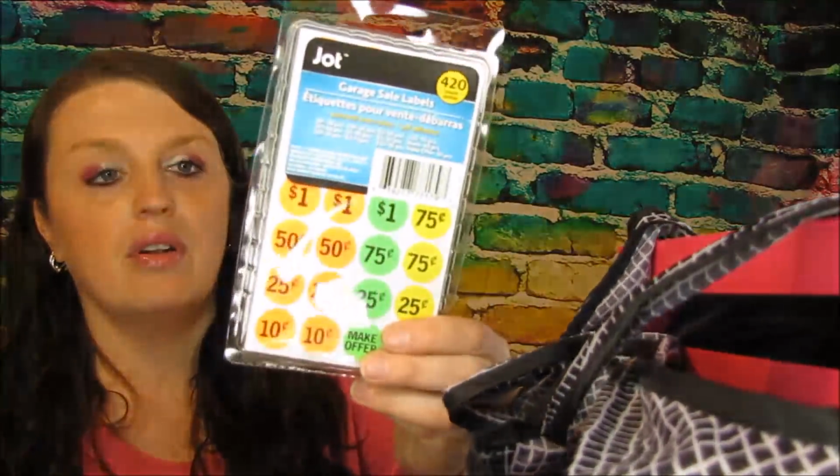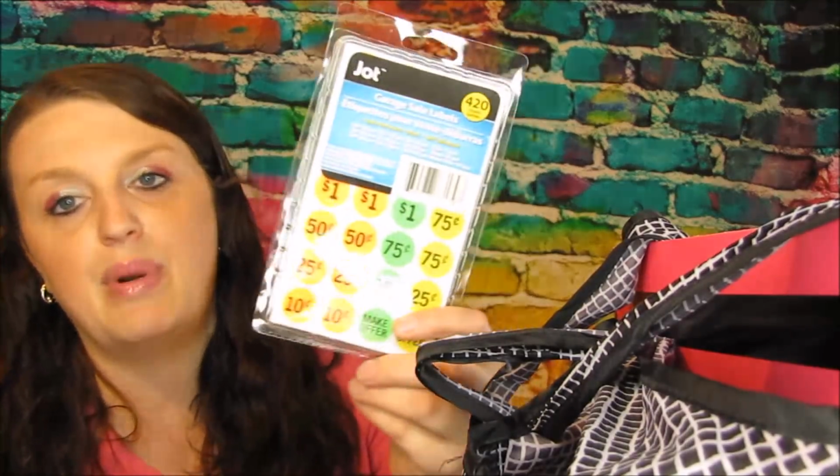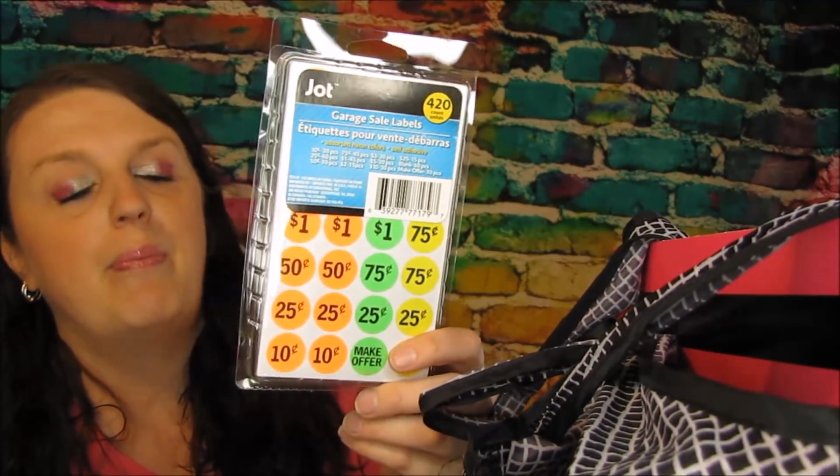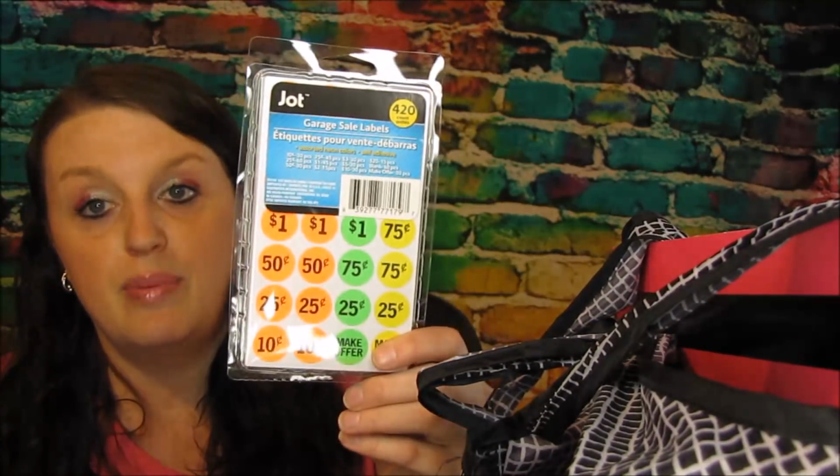I ended up getting one of these little sticker packs. There are 420 stickers in here. I've gotten this again, but I thought, you know what, I'm going to start pricing everything, so I might need more stickers just to be on the safe side. So I definitely got those.